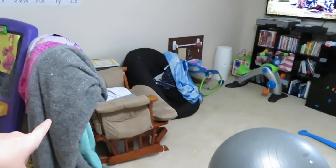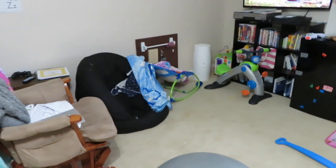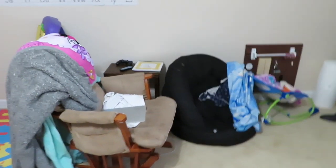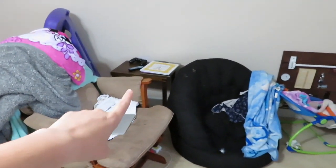But we'll get to that. Next we have my chair. And as you can see, it's pretty messy, and you'll see that throughout the whole room. It's not organized and not clean yet, but that's what we're going to do in this video. But I just have my chair, my laptop's right there. I have books that we are reading this summer.